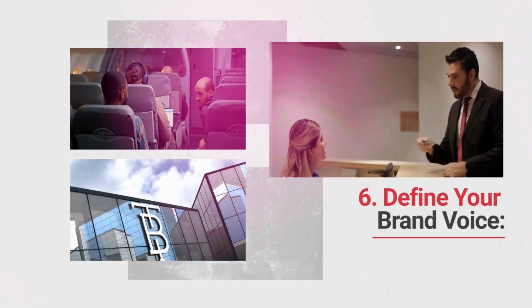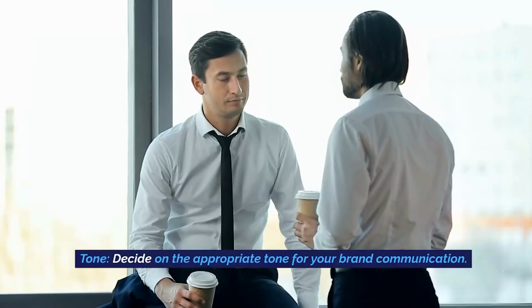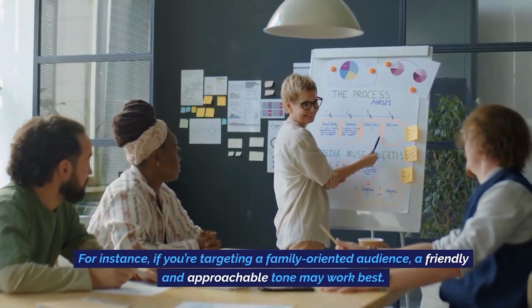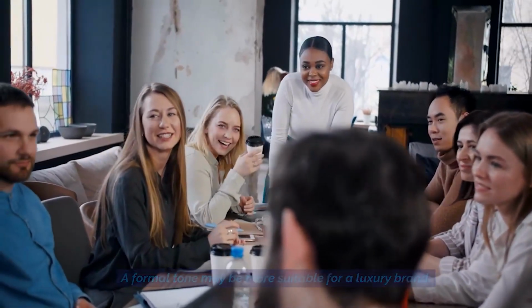6. Define your brand voice. Consistency in your brand's tone and language is pivotal. Tone. Decide on the appropriate tone for your brand communication. For instance, if you're targeting a family-oriented audience, a friendly and approachable tone may work best. A formal tone may be more suitable for a luxury brand.